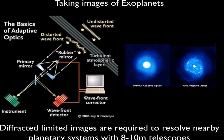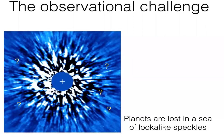This is a technique that was developed in the early to mid-1990s, and keeps getting better and better with new ways of sensing the aberration, the turbulence from the atmosphere, and gives you very sharp images. So once you close the adaptive optics loop and you take an image, the star will look like this. So you're not out of the woods yet. It's not like you just take a picture and you see the planet.